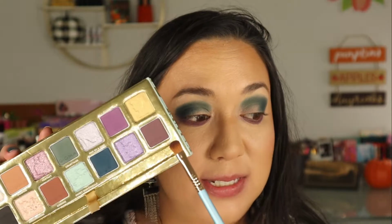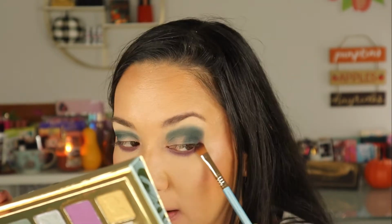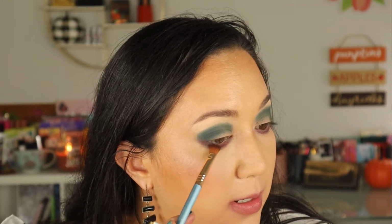These shades are working really, really well. So I'm going to take the shade right here called Stroke of Midnight. And I'm going to concentrate that on the outer corner to add some depth. So let me put the palette down. I'm like blocking what I'm doing. And I'm just going to keep that on the outer corner and bring it in a little bit. So everything is blending out so nicely. These shades are so beautiful and there's really no fallout from any of the shades in the palette.